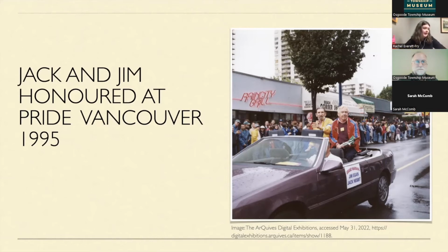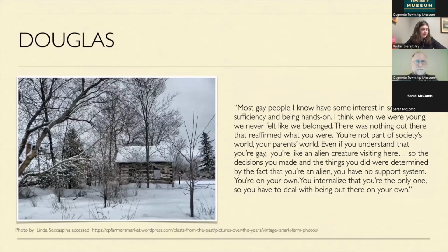Douglas was born in 1948 in Cookstown, south of Barrie. His parents were farmers, and he says that he had a wonderful childhood. He dabbled in university, but eventually he dropped out to travel with his then partner, Debbie. In the 60s, he and Debbie heard about a back to the land movement that was happening in Lanark County.